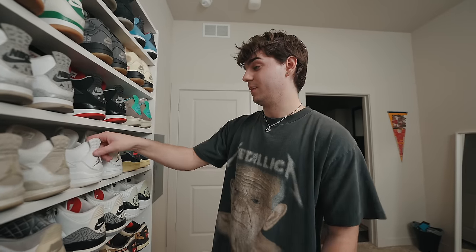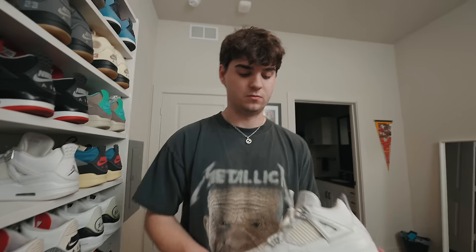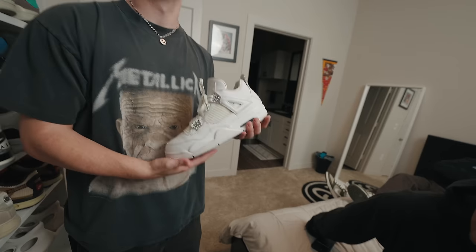I wish they would re-release them or something. I like the mold. You don't think so? I like the mold. Maybe not. That'd be dope, but Pure Money is a super, super dope shoe. You don't like these, do you? Yeah. Roll.